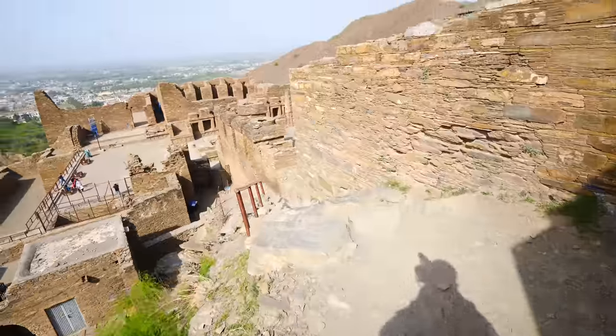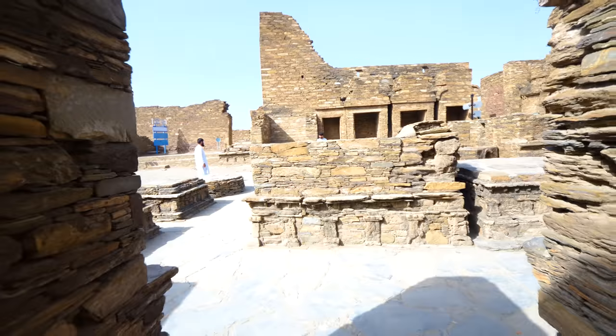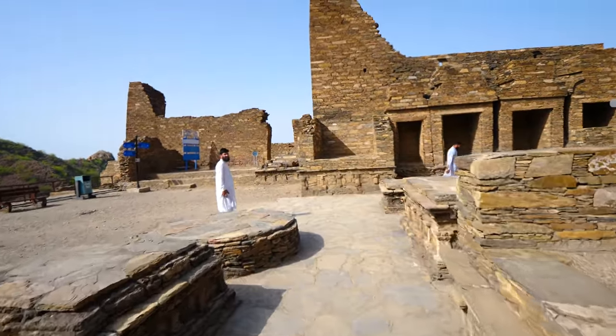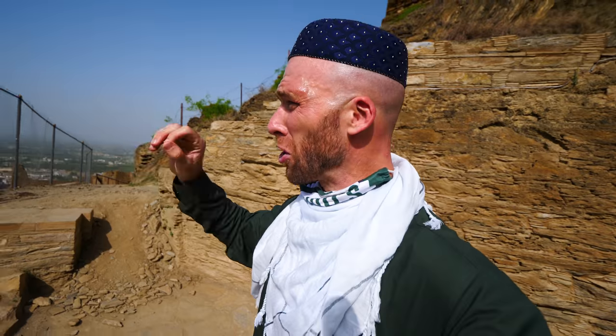Okay. A little more to the left, you could see how massive this place is. And this is only 25%. Only 25% of the entire complex has been excavated. You could see different buildings, the side of the wall. It's like a mini city, right? Here, this is like servant quarters or monk quarters. It's a big mix. It looks huge though.